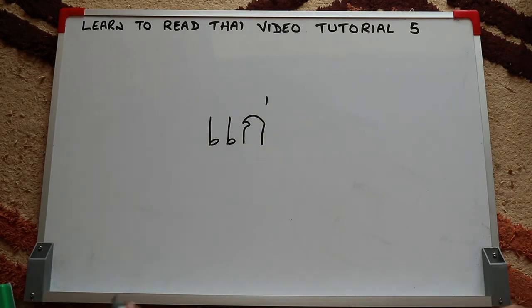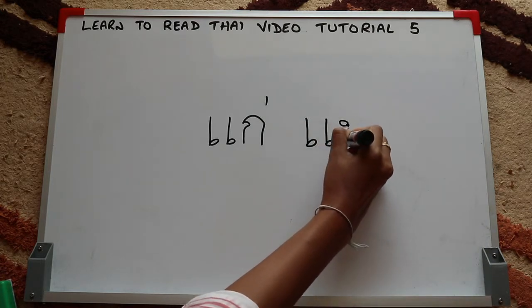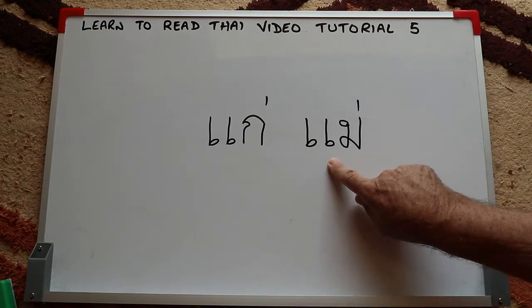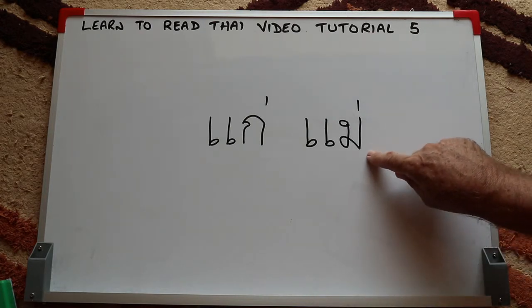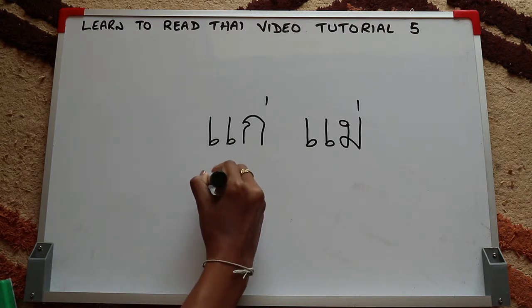Now if we just change one consonant. Here we have the sara air vowel and the M consonant that we did previously. Me, me, me. Okay, that's the Thai word for mother, which you'll hear a lot in Thailand. And on to the next example.